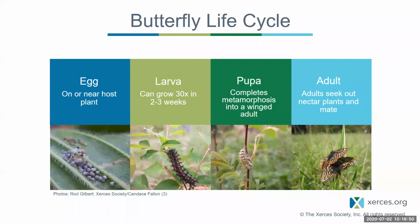So the butterfly life cycle begins as an egg, which a female adult butterfly lays on or near the host plant. And the host plant is the species of plant that an animal needs to survive. So for caterpillars, that can sometimes mean one specific type of plant. In the case of monarchs, that means milkweeds. But as we'll learn today, there are some butterflies that use a wide range of host plants.